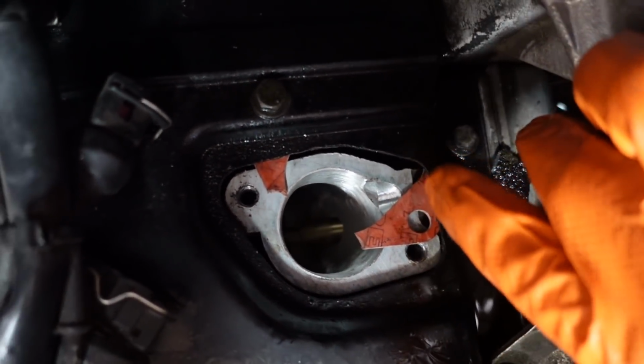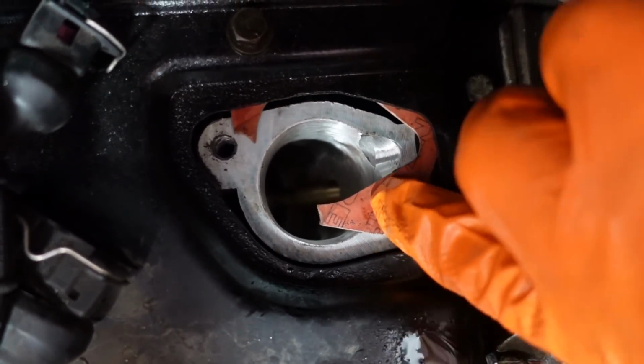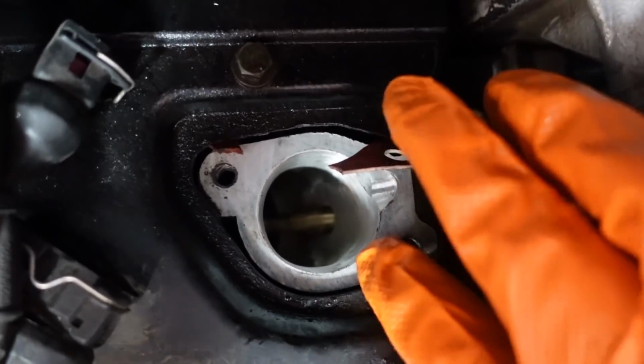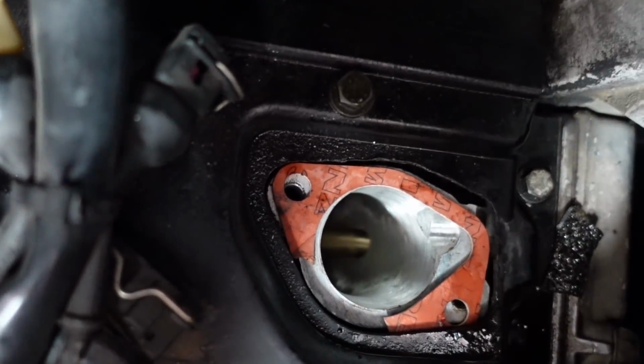We basically removed the injector and poked something down there to make sure it's got clearance, because we thought maybe the gasket was overlapping where the injector is and not allowing it to spray properly. But no, what it looks like happened is it's just been bolted up. These things are a right faff, by the way.